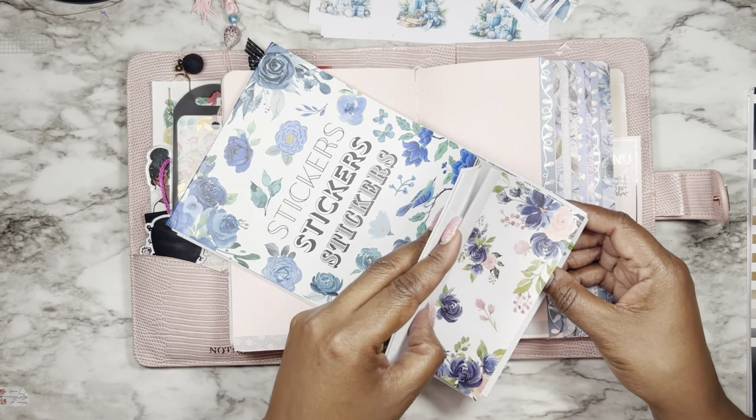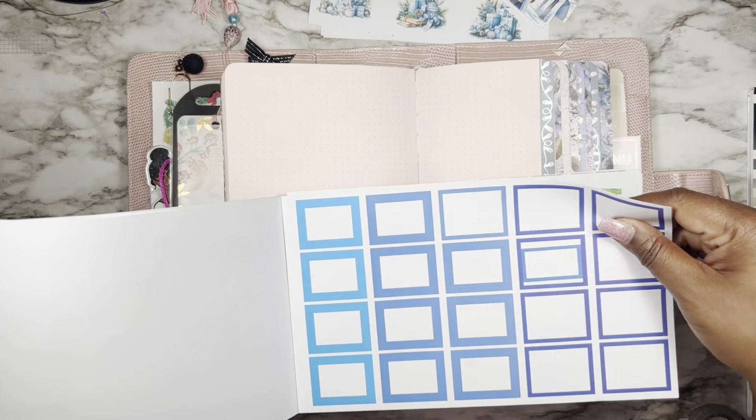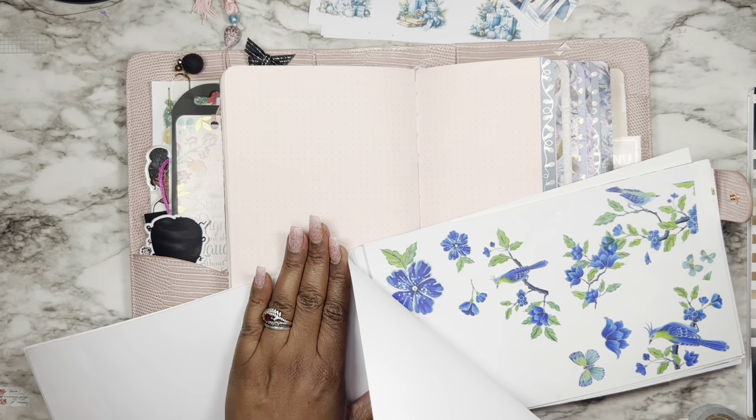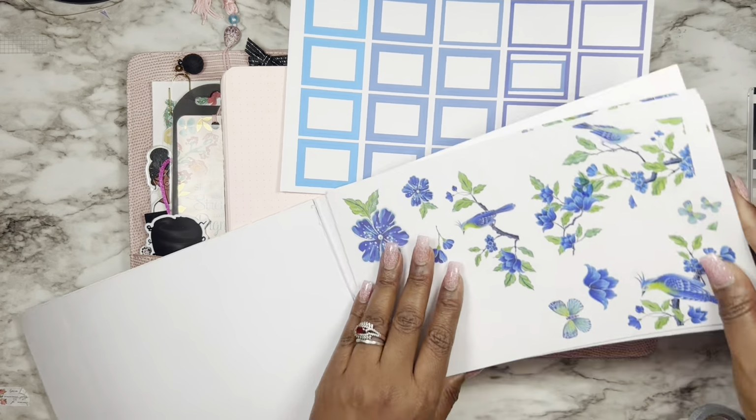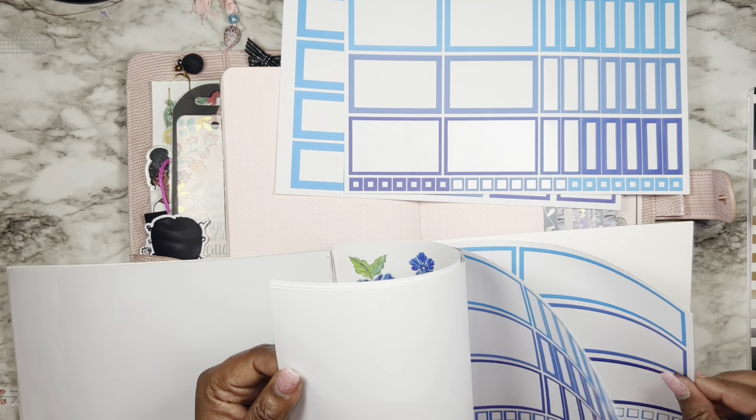Looking to see if I have any blue that will match. This blue is good, so I can use that. But I kind of need some bigger boxes. Let me see what I have. Okay, yeah, that'll work. Okay, good. We got some big boxes.